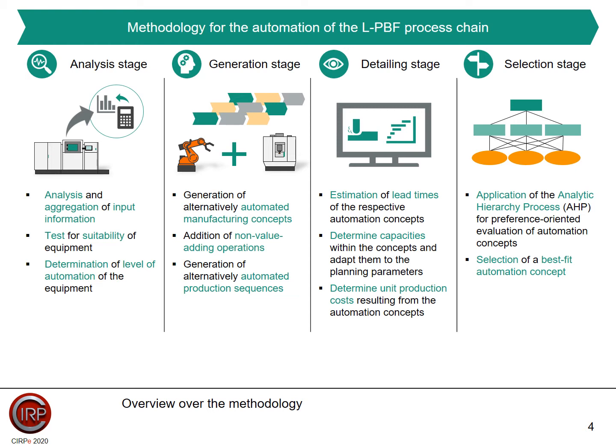They are generated of course regarding both perspectives: the non-value adding operations on the one hand, handling operations for instance, but of course the value-adding process will be considered mainly. Based on this, the different automation concepts are generated for the third stage, the detailing stage. There, different lead times have to be estimated and considered, the capacities of these automation concepts have to be highlighted, and of course the unit production cost has to be calculated, in order to have a good information basis for the last stage, the selection stage. Therefore the analytic hierarchy process is a good option in order to identify the most suitable automation concept.